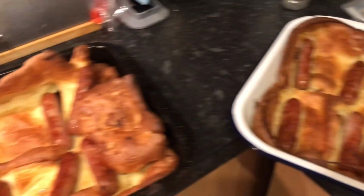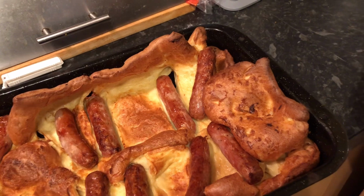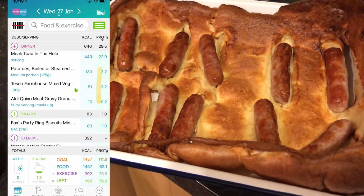Now, the original recipe told you to make your own gravy from scratch, but I'm just going to do gravy by meal because I haven't really got time for that today. I decided I just want to have dinner ready so I can eat and relax.